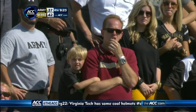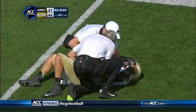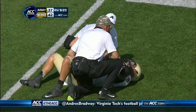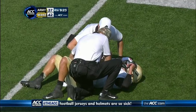Well, I think it was on the play prior that Steelman's still reeling from. It was the hit by A.J. Marshall when he fumbled the football, and he got up after the play and was grabbing in that rib area, went ahead and stayed in for another play.